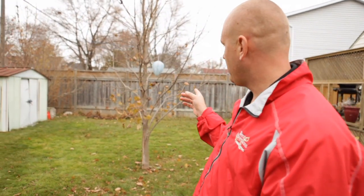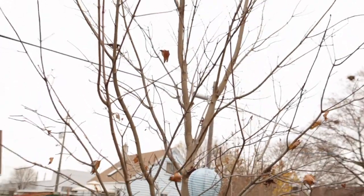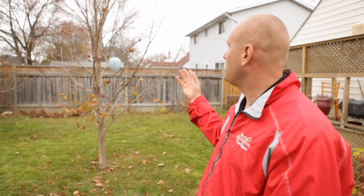Trees are great in your backyard. They add fall color. They can be used for privacy screens to block out your neighbor, especially if your neighbor has a big garage or something that you don't like to look at. This maple here is a good maple. It looks like it's been here probably about 10 to 15 years. Somebody's probably started it and it's growing up.